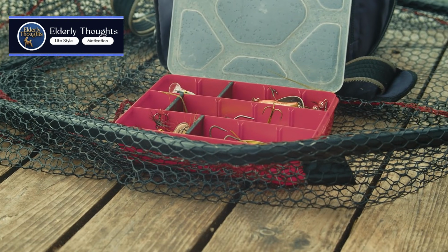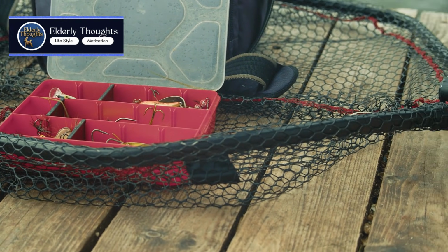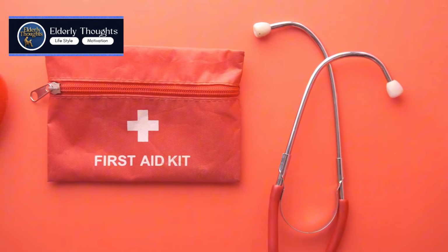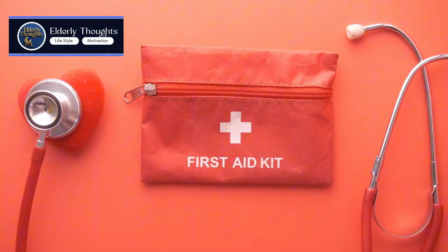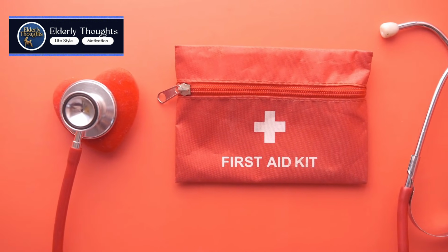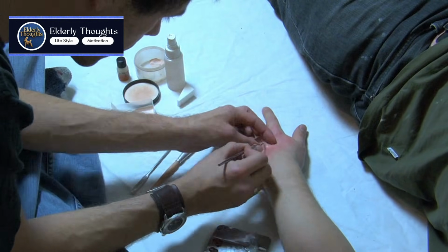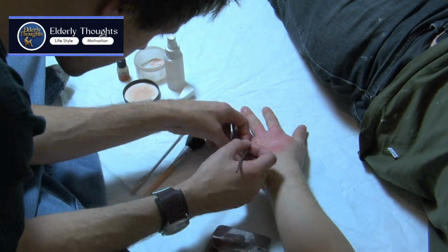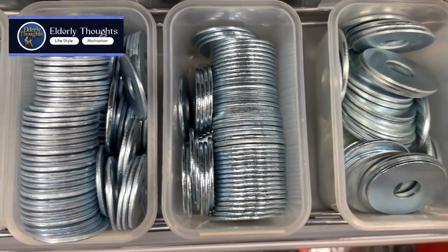A second tin becomes a pocket fishing kit. Wrap some line around a piece of cardboard, add hooks, weights, and a few lures. It's enough to catch a meal. A third tin? A mini first aid kit with butterfly bandages, alcohol wipes, antibiotic ointment, pain relievers, and a razor blade. It's not a trauma kit, but it handles the common cuts that can get you into trouble.